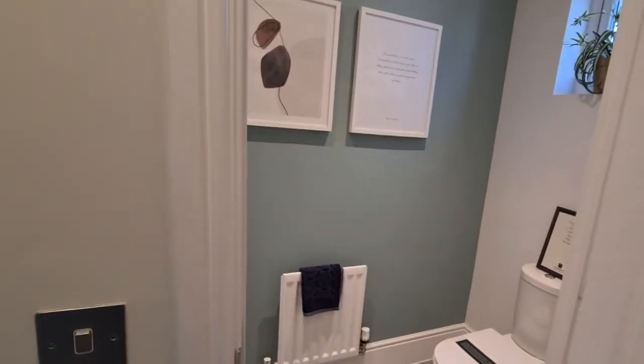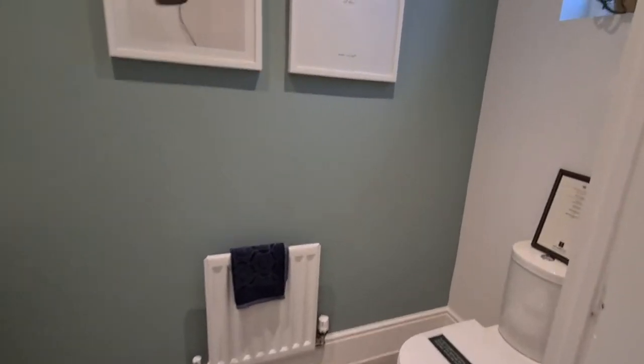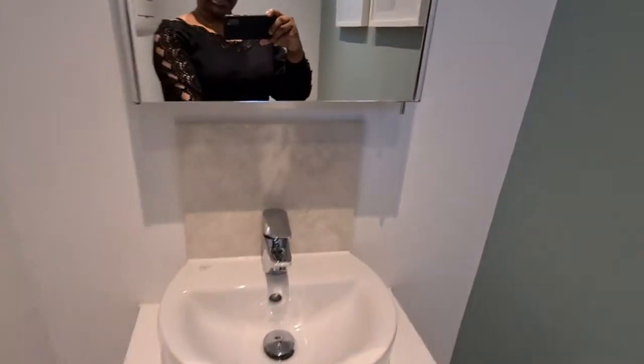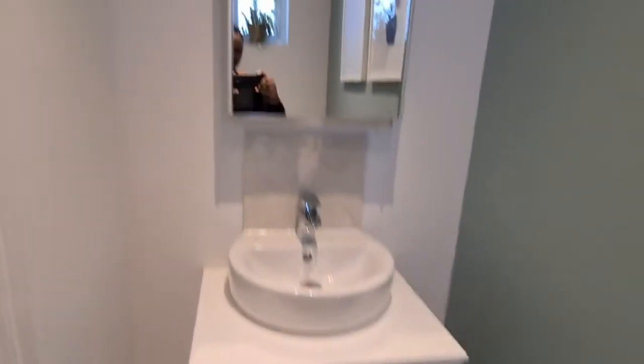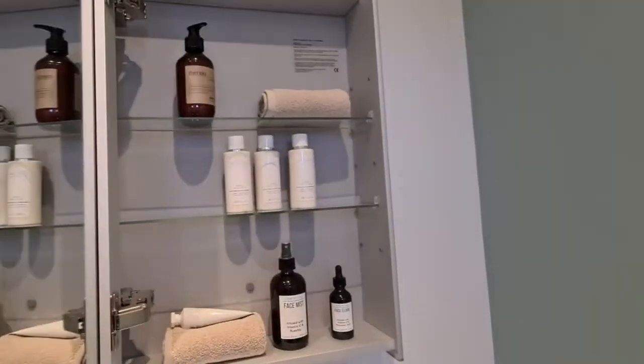the stairs. On your right is a downstairs cloakroom. Nice and big, I love it. I like the basin, it's very different. And you got storage underneath there. Obviously, that's also a storage cabinet right here. Yeah, you can store all your stuff away.